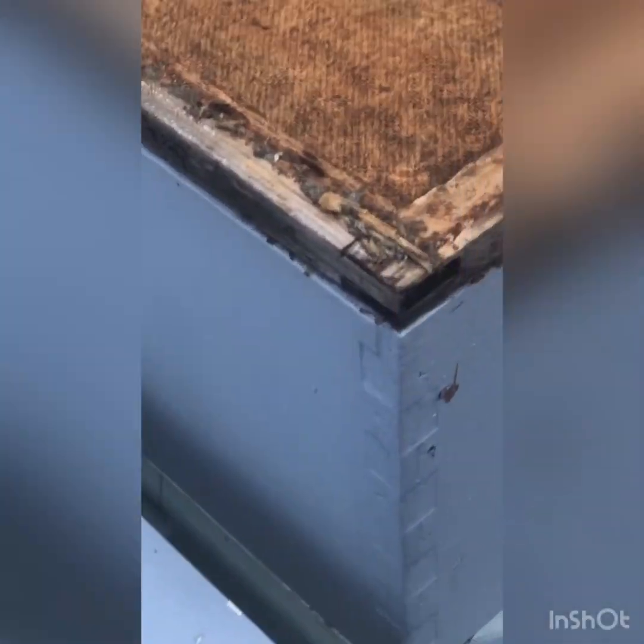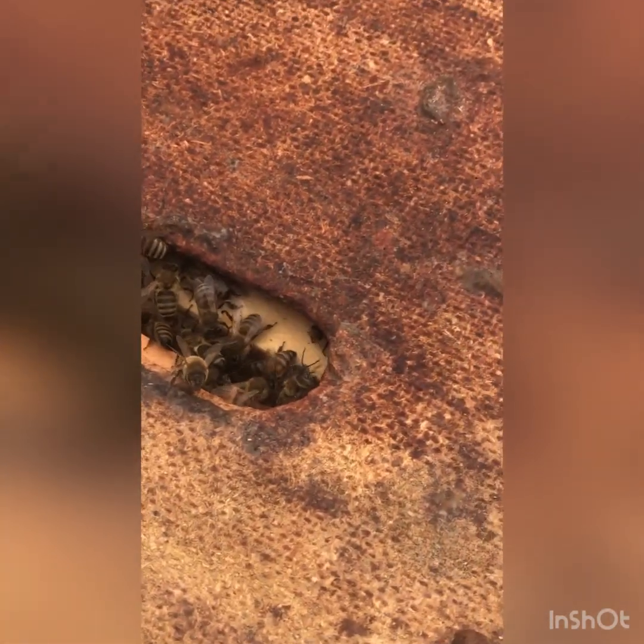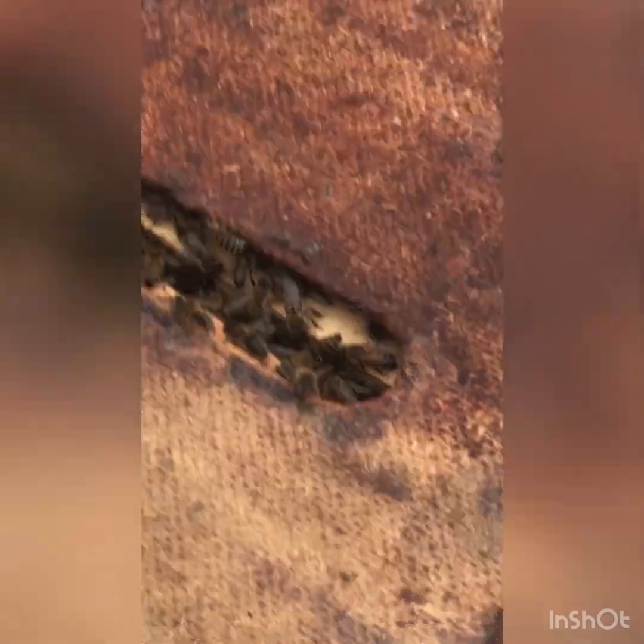This is the number 2 hive. It's the only 10 framer that I have. And I mean, the pollen's just rolling in, so that's telling me they're probably brooding up pretty good. We had a windstorm and it blew the top off of this box, and I didn't know it. So I'm gonna stick a top back on it and hope they survive. But it looks like they're doing pretty good.